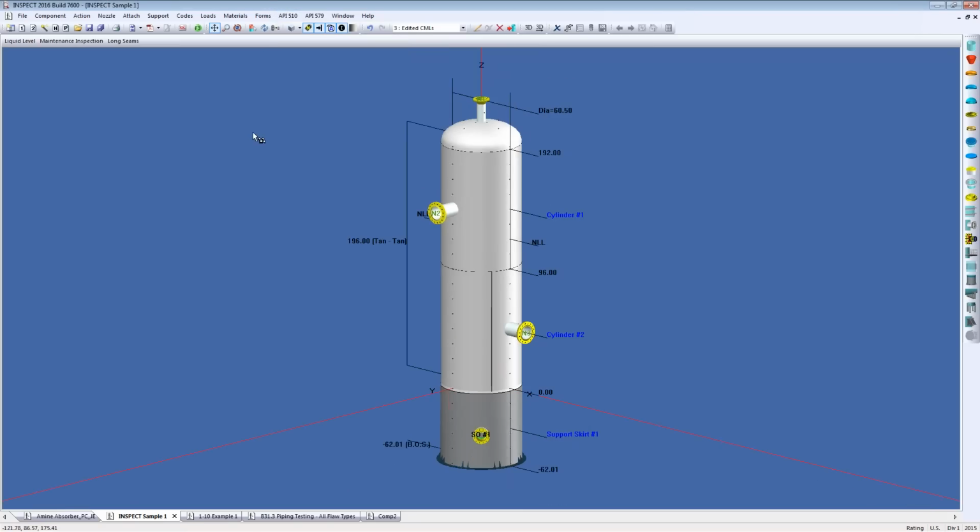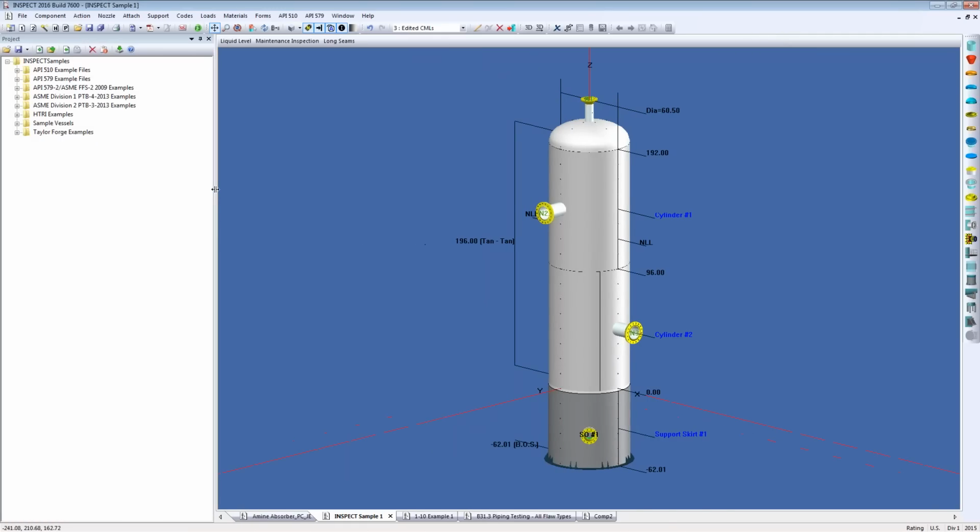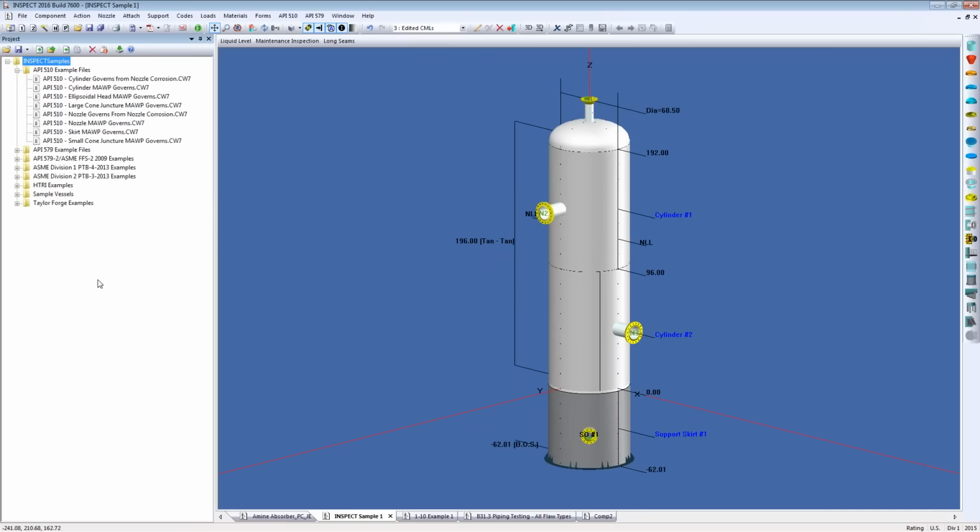Now, one of the other features that I didn't get a chance to share, which I'm going to show you now, is what we call our project feature. So I've looked at one vessel, but these vessels are all hooked up to piping, other vessels, tanks, things like that. If you right click up here, this menu will appear and we can select project. And over here on the left, and you can move this around, it's dockable. As you can see here, here's our inspect samples folder. So I've got 579 examples, 510 examples. You can actually model a process loop, or what most people refer to as a corrosion loop.